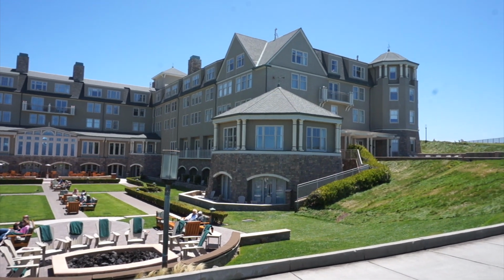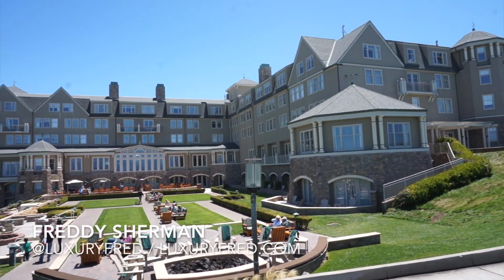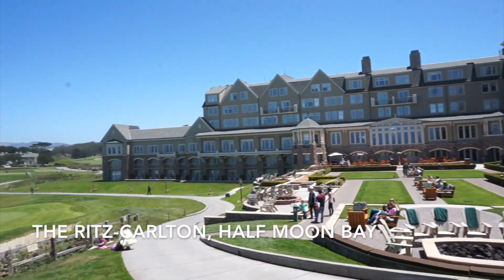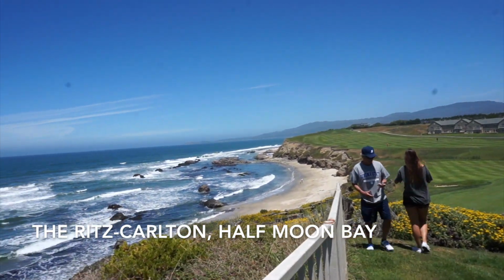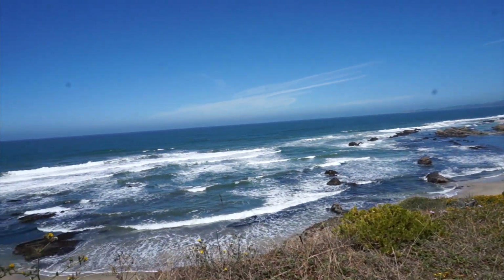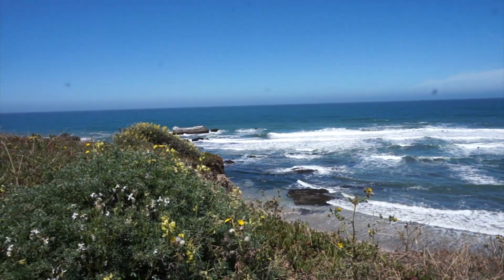So it's Luxury Fred along with Luxury Gary. We're here at the beautiful, breathtakingly beautiful Ritz-Carlton Half Moon Bay, just south of San Francisco, right here on the beautiful Pacific Ocean.